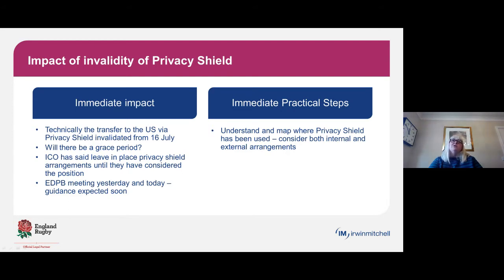So there has been some frustration in the US that it has been completely invalidated, completely got rid of, rather than a more nuanced view taken of what could happen to it. And the Secretary of State for Commerce in the US has said he's quite unhappy about it.